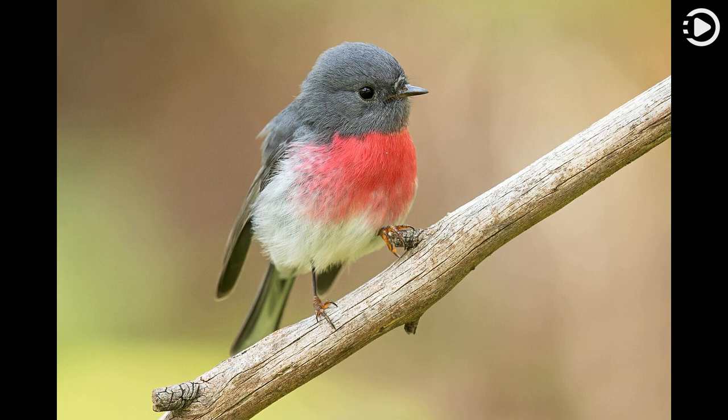Its prey consists of a variety of spiders and insects, including caterpillars, wasps, bugs such as cicadas and cinch bugs, beetles, weevils, flies and ants. This rose robin was photographed in the Blue Mountains National Park, near Woodford, New South Wales.